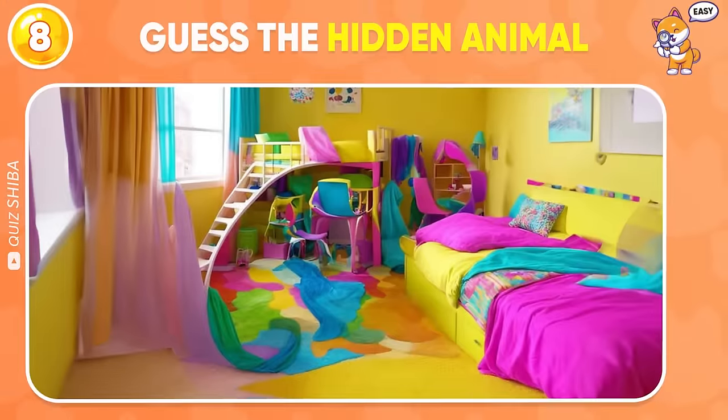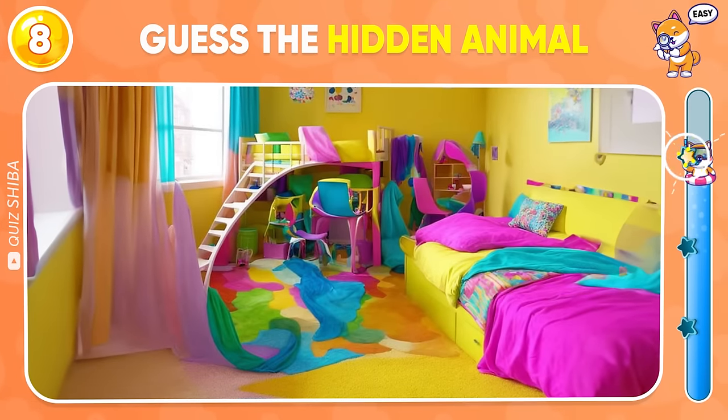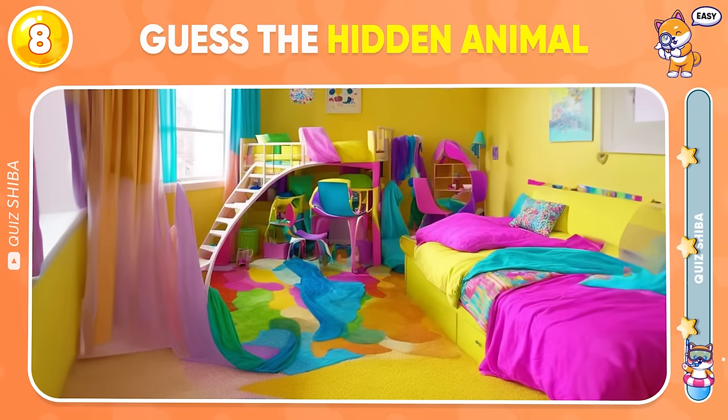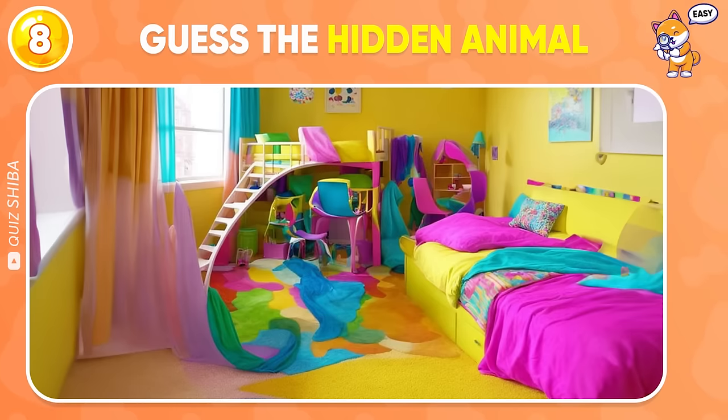This image conceals another animal. Guess quickly. Excellent! It's a chameleon.